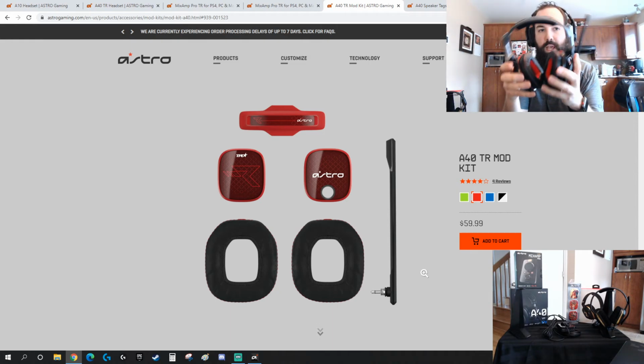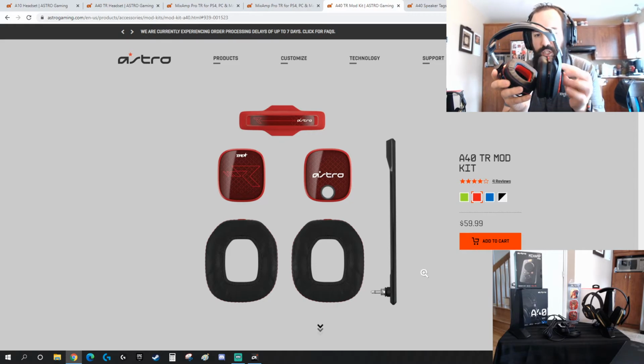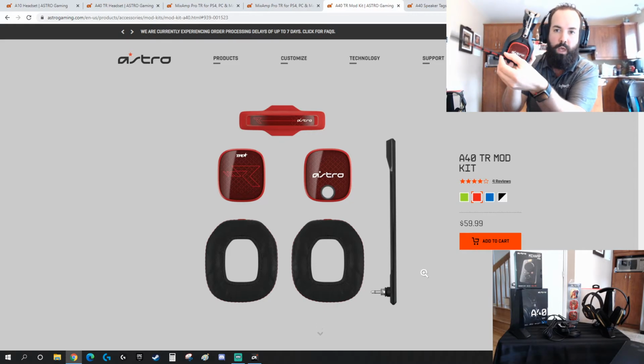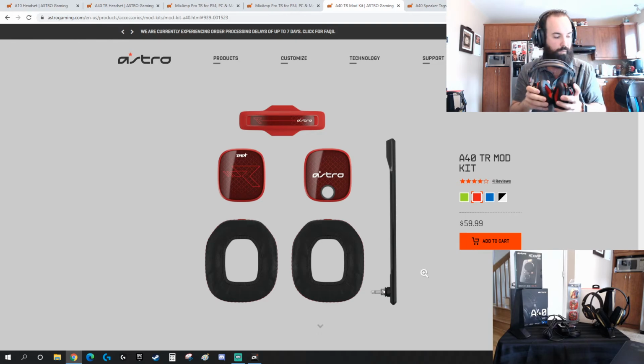The cool thing with the mod kits and the A40 is that it's not a flip-to-mute mic on this one. It is actually a mic that can go both ways. So if you prefer to have the headset on one side or the other, it can go both ways. You'll have the mute button on the cable itself. So that's for the A40.